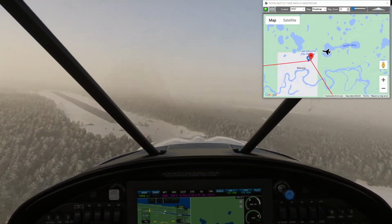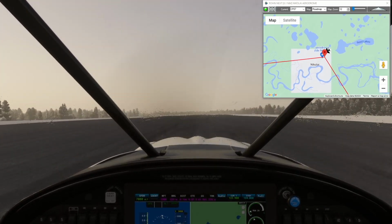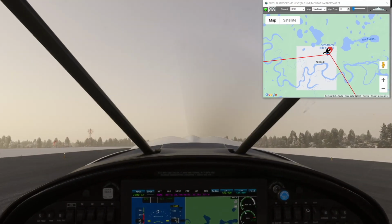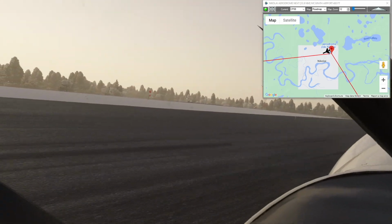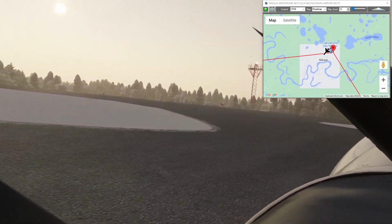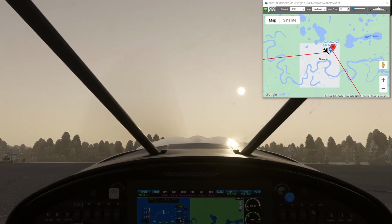Oh wow, well in flight sim it's paved. And nice and long. Well, I was expecting snow, so I had my skis down, but unlike the satellite imagery, the runway is paved. I'm trying to see if there's any facilities. Looks like there's an aircraft over by the light. Is that fuel? Yeah, there's fuel. So contrary to the satellite imagery, Google Flight Simulator is actually giving us fuel and parking.